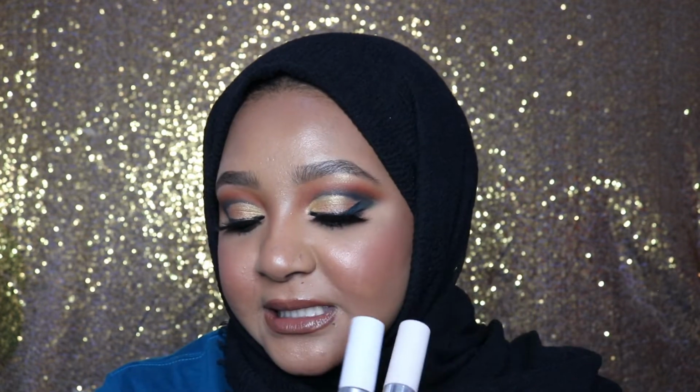Looks amazing. I have the shade medium dark 36 and medium dark 32. 36 for color correcting, getting rid of any shadows or anything underneath my eyes, and 32 for highlighting. One of the best concealers out there. So next we're moving to setting powder.